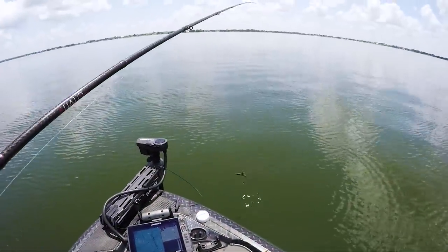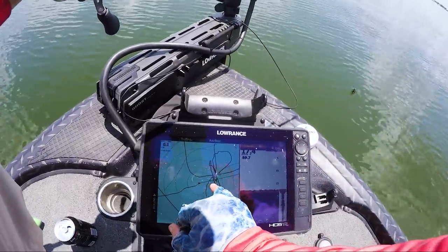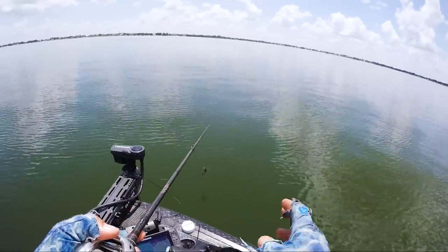So there's two ways I like to line up behind a brush pile. So you can see the brush pile, it's right there. We're behind it, and I'm gonna cast towards it. So we're on an angle there.